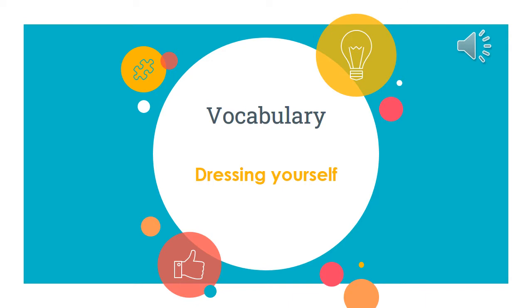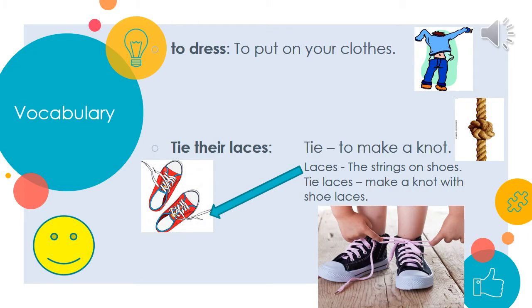Okay, let's continue with our vocabulary, dressing yourself. Let's see what words we will learn today in our lesson. The two phrases we will learn today are to dress and tie their laces. To dress means to put on your clothes.